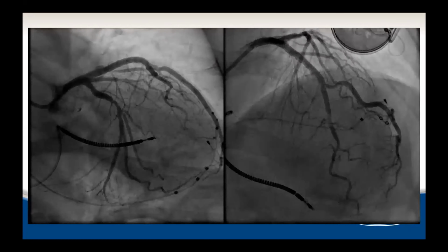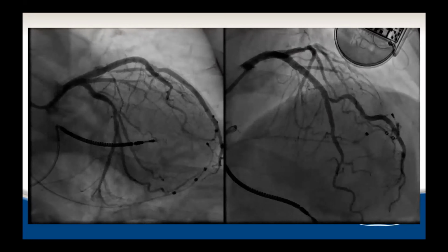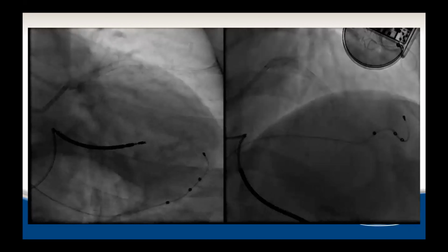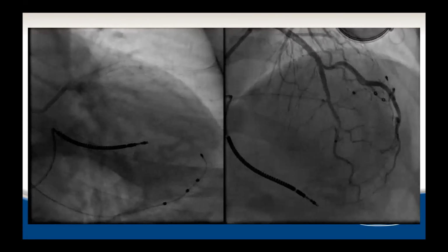Typically, you guys have this practice too: we'll choose a good size balloon and then go back and hit it hard if you need to do more work. But I don't think there's a lot of sense in re-IVUSing many times, which is part of what people get into. Yeah.